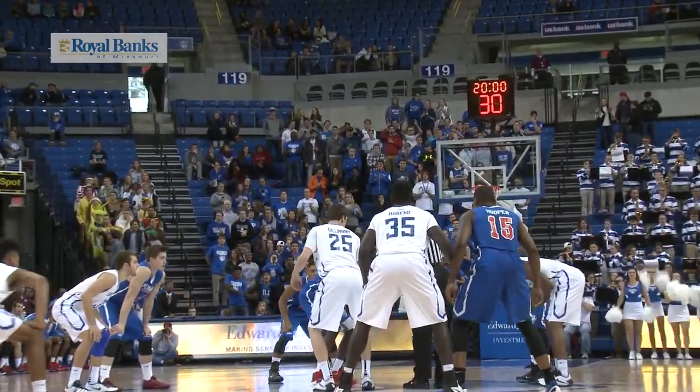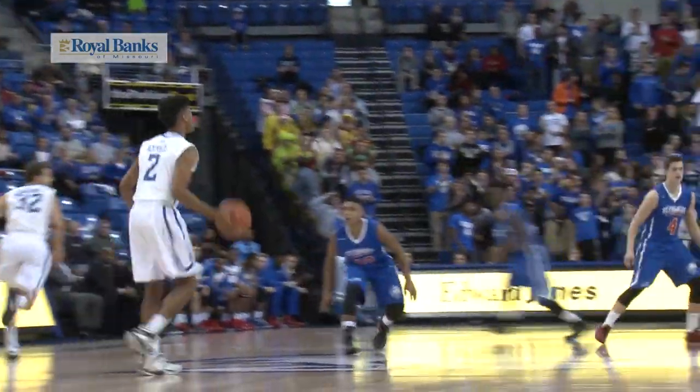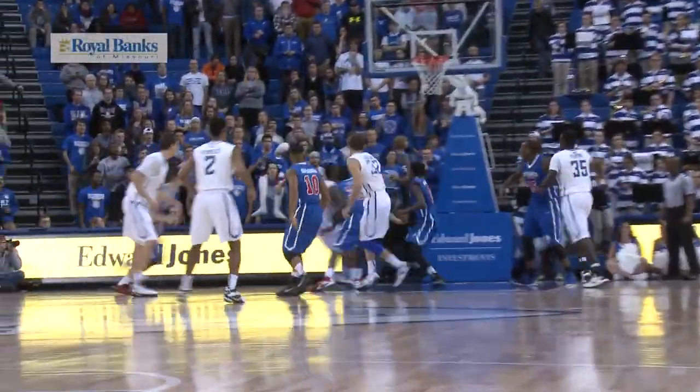Set to tip it off against Amdy Fall. Tip is controlled by Gilman and the Billikens. They move right to left, and here we go. Right side Crawford, first touch, nice. Lean in, drops a dime, you threw the layup, good.